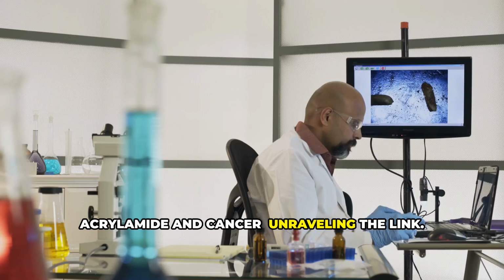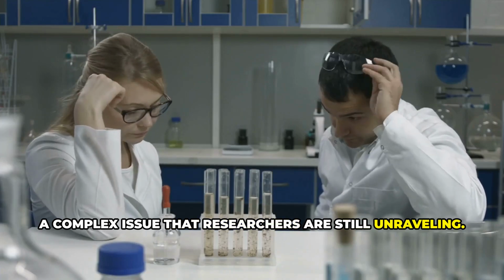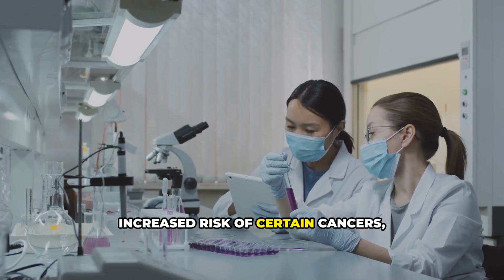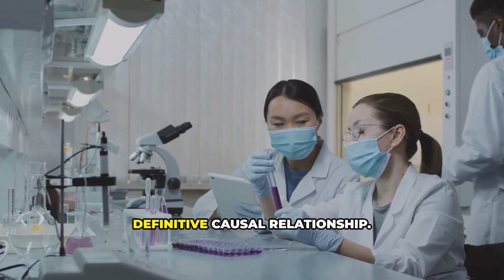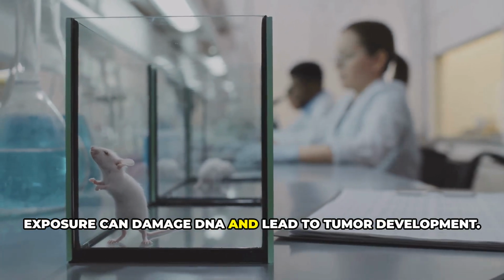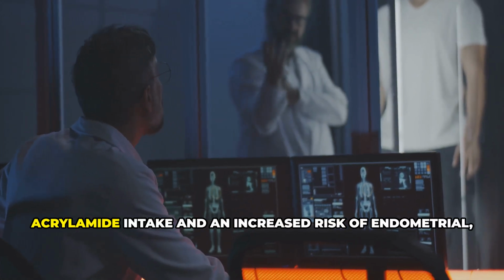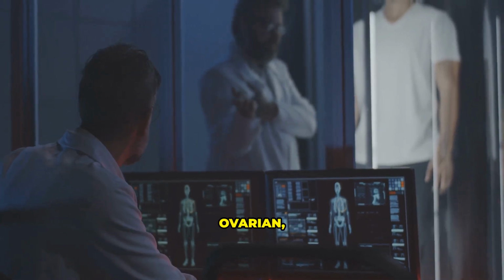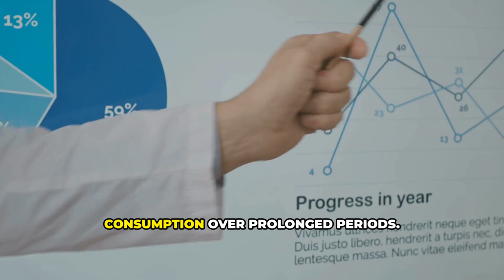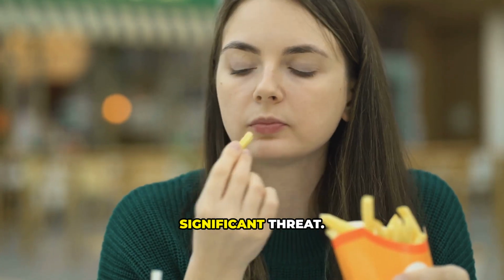Acrylamide and cancer, unraveling the link. The link between acrylamide and cancer is a complex issue that researchers are still unraveling. While studies have shown a correlation between high acrylamide intake and an increased risk of certain cancers, more research is needed to establish a definitive causal relationship. Animal studies have shown that acrylamide exposure can damage DNA and lead to tumor development. Human studies, while not as conclusive, have shown a potential link between acrylamide intake and an increased risk of endometrial, ovarian, and breast cancer. It's important to note that these studies focus on high levels of acrylamide consumption over prolonged periods. The occasional serving of French fries or a cup of coffee is unlikely to pose a significant threat.